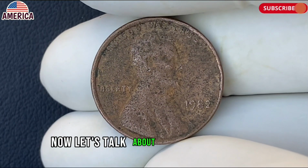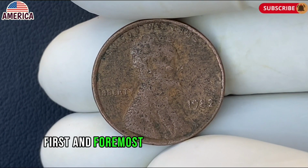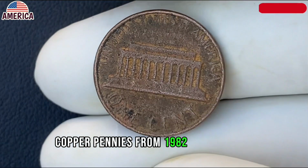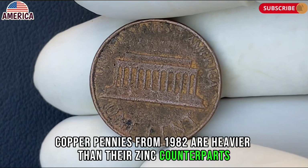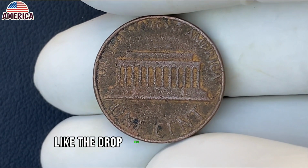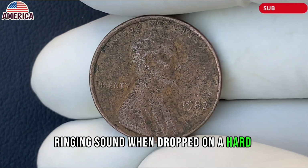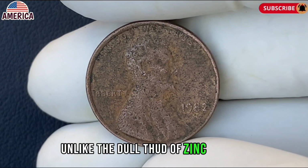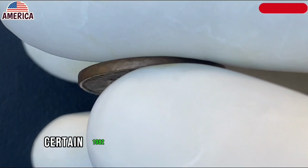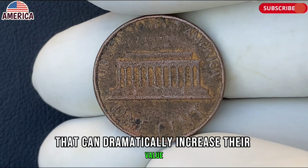Now, let's talk about what makes these pennies so special. First and foremost, the metal composition is key. Copper pennies from 1982 are heavier than their zinc counterparts, and collectors have developed tricks for identifying them, like the drop test, where copper coins produce a distinct ringing sound when dropped on a hard surface, unlike the dull thud of zinc pennies. But it's not just the metal that matters. Certain 1982 pennies feature rare minting errors that can dramatically increase their value.